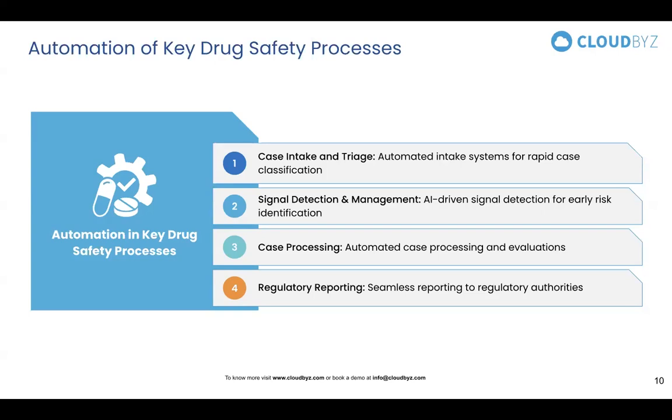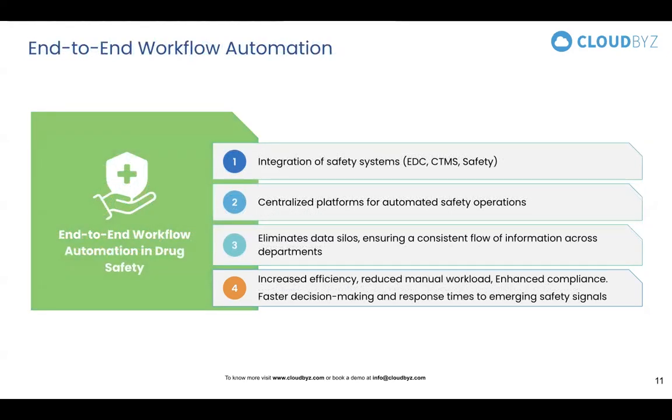So those are the end-to-end automation areas which can significantly help in the drug safety and pharmacovigilance process areas. Coming to end-to-end workflow automation, one of the significant aspects which really helps to bring in much more efficiency is integrating various systems, right? So oftentimes, electronic data capture systems may be used during clinical trials, whether it is a pre-market or post-market scenario where post-market studies are being conducted, the safety studies or post-market surveillance studies, and also the clinical studies at the pre-approval stage.